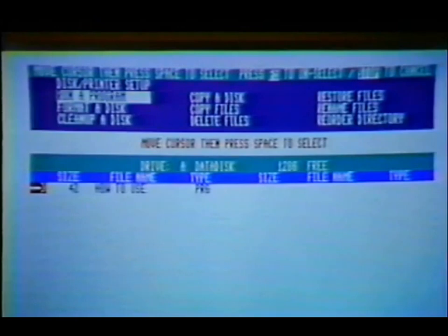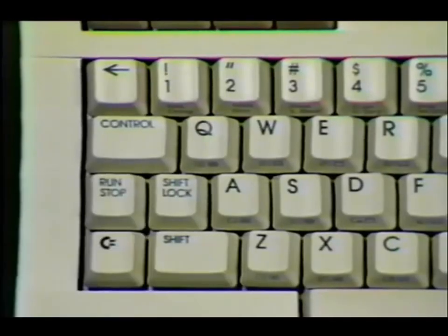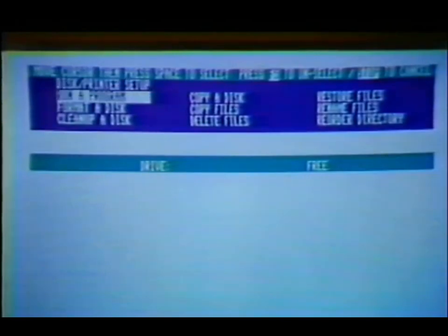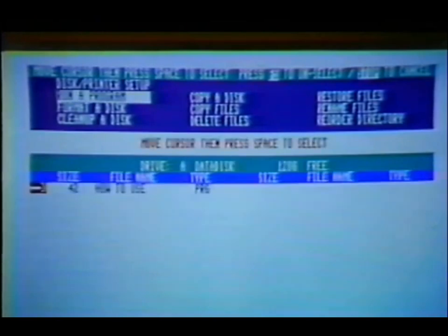Now, let's get on with learning the disk operating system commands that will be so important when you begin using pre-written software. Let's see how you can use some of the automatic functions of the DOS shell. Let's load a program from the DOS. Press the stop key to return to the main menu bar. Move the cursor to run a program. Press the space bar, and you'll see the directory showing one entry, Commodore's How to Use program. Press the space bar, and the program name is highlighted. That's always your cue to activate the DOS by pressing the F7 function key.